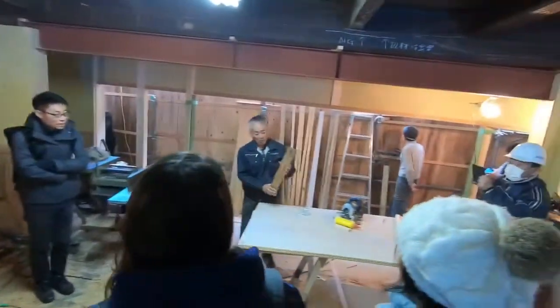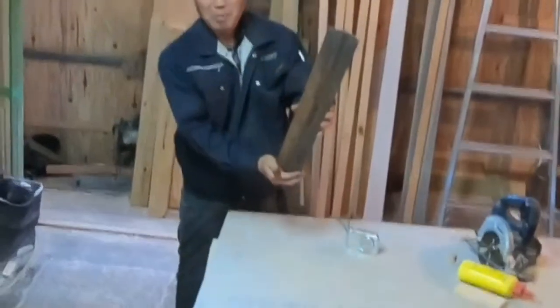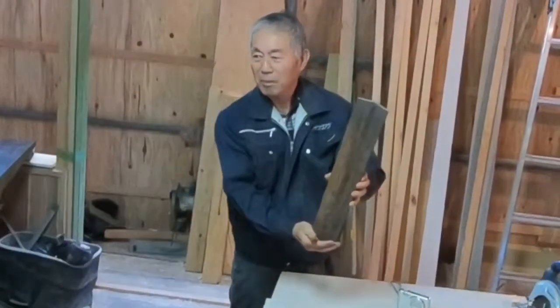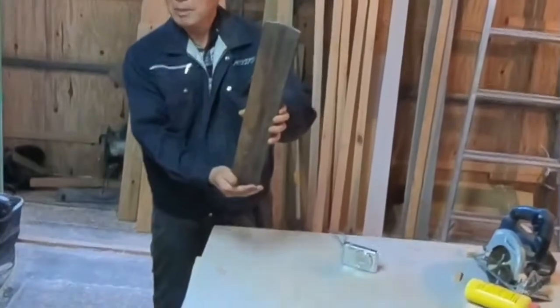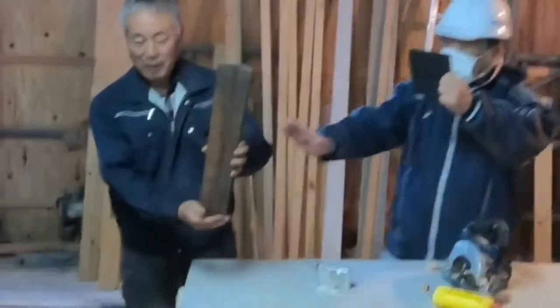We can tell that because he found that little piece of wood. Traditional houses have something like that, to write down when it was built and who built it. When they found these pieces, it was like evidence of the year it was built.